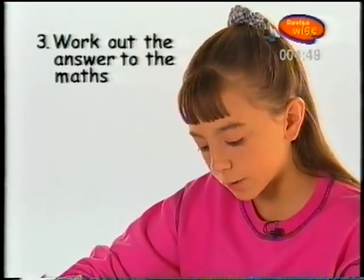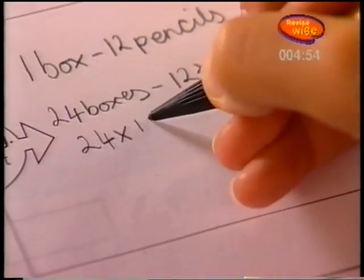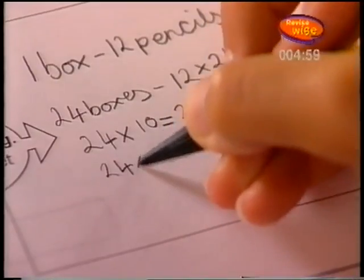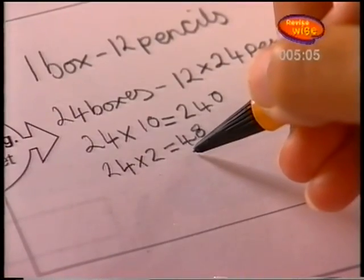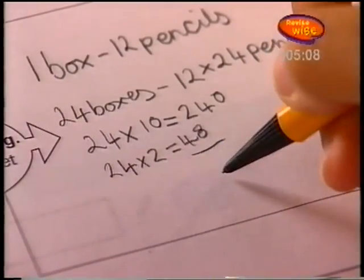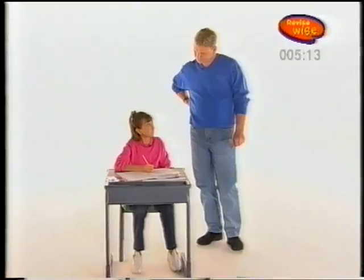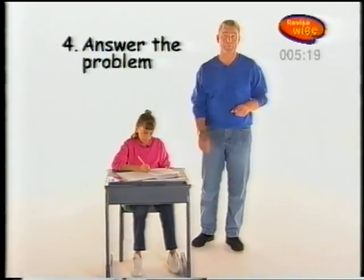OK, I want 24 times 12. I know that 24 times 10 is 240, and 24 times 2 is 48. So 24 times 12 is those two added together. That's 288. That's right. Now that just leaves the final step to answer the problem. With this question, that is the answer to the problem. 288 pencils. So write it in the box for 2 marks.